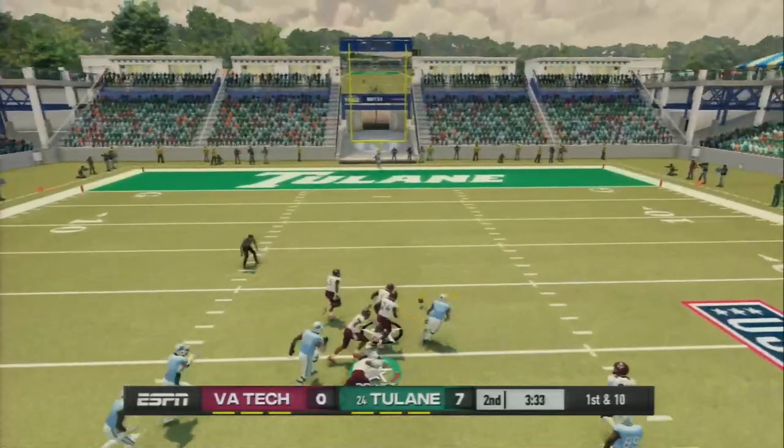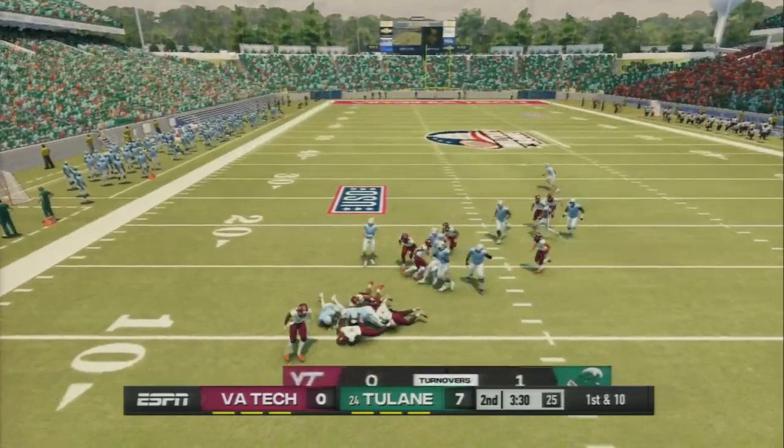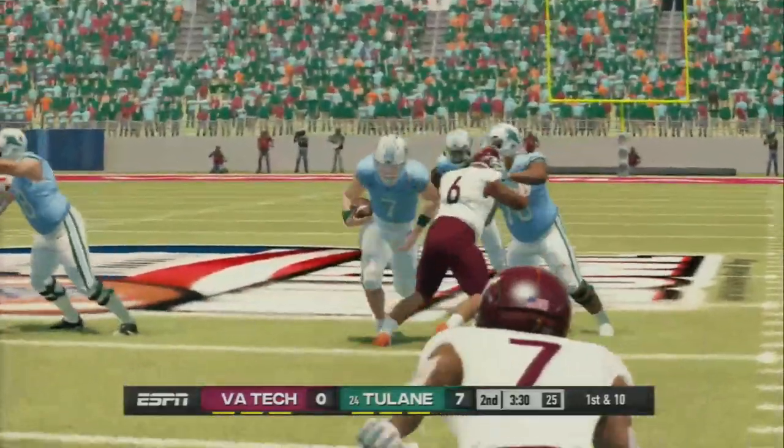There he goes. Fumble, loose ball. The defense falls on it. What do you think about that last turnover, Kirk? Way to be heads up out there. That corner just made one heck of a play recovering that fumble.